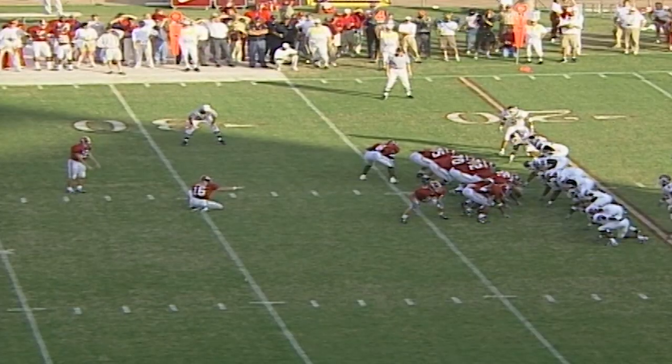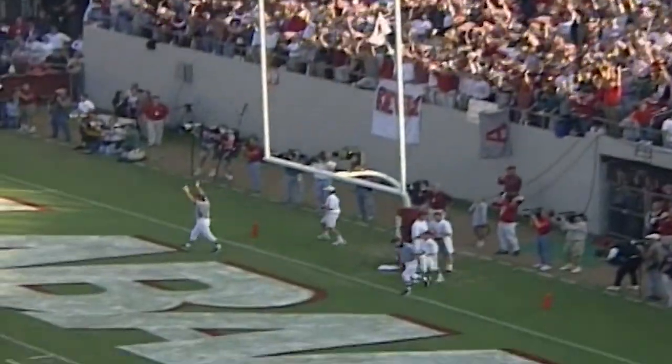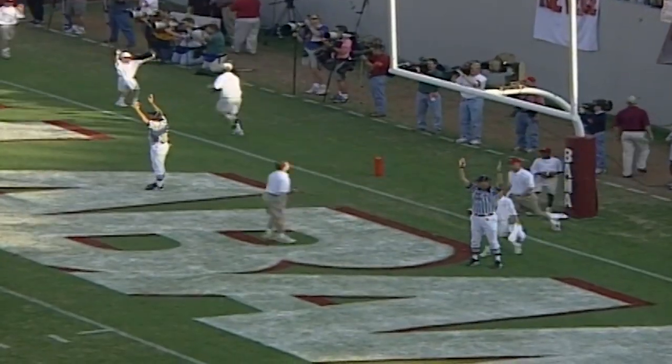Out of the hole to Morgan, Pfluger lines it up. Pass back is good. Kick is away. He's got height. He's got length. He's got accuracy. Alabama grabs a 3-0 lead.